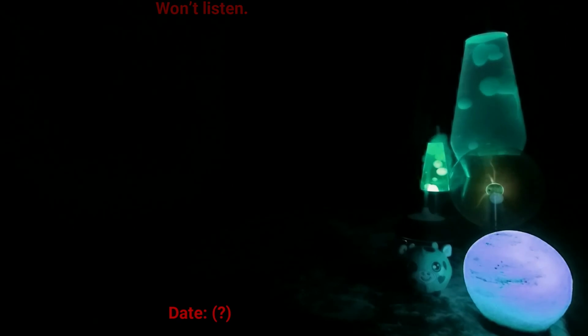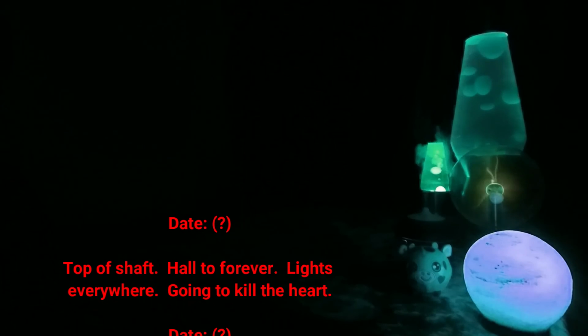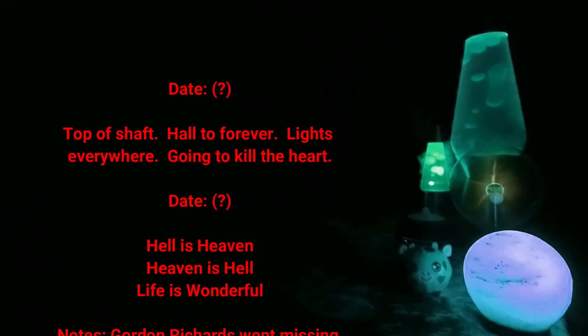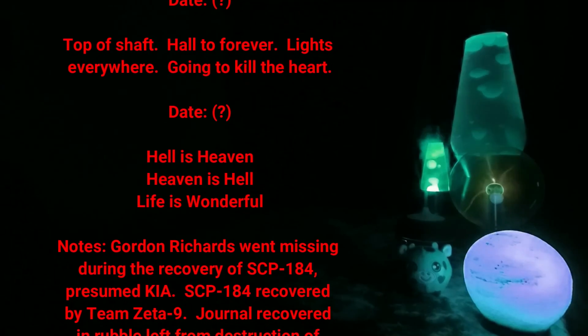Date. Top of shaft. Halter forever. Lights everywhere. Going to kill the heart. Date. Hell is heaven. Heaven is hell. Life is wonderful.